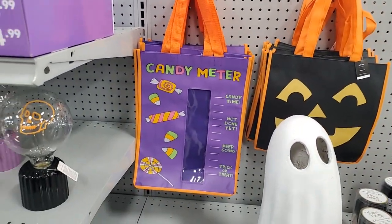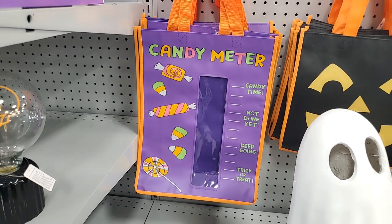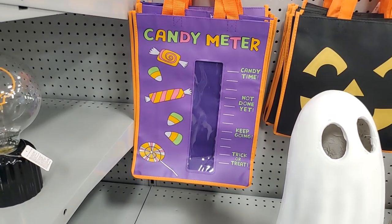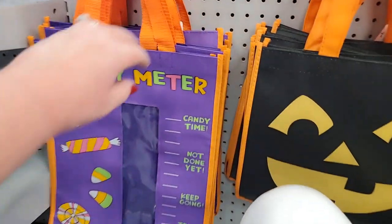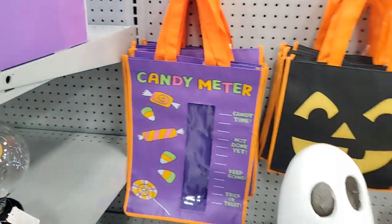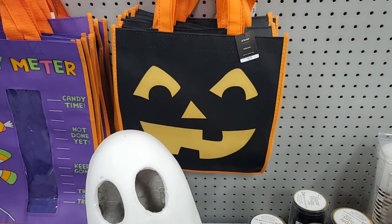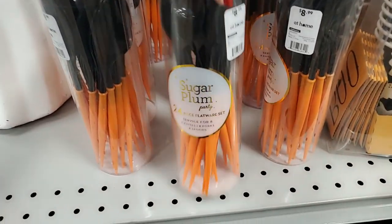How cute are these bags? This one has a candy meter on it. Candy time, not yet. Not done yet. Keep going. Trick or treat. So I guess when you get to candy time, you're done. Let's see. That is $1.49. How adorable is that? Okay, this one is $1.49 too. Adorable.